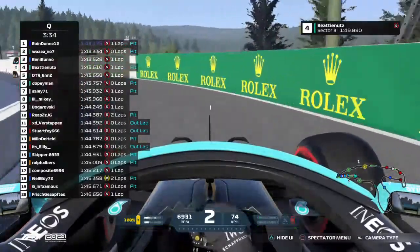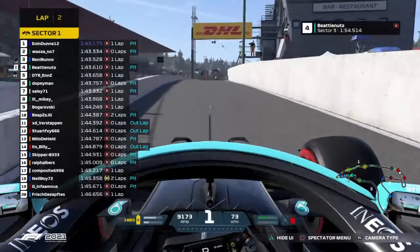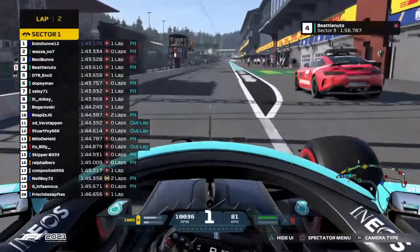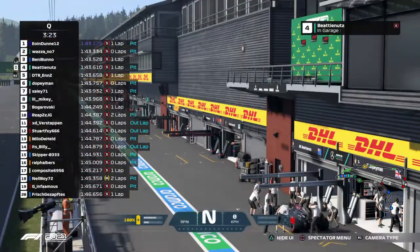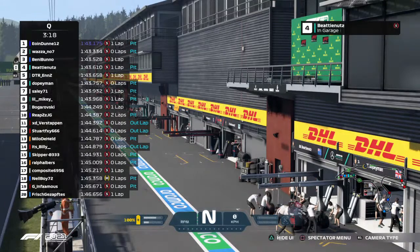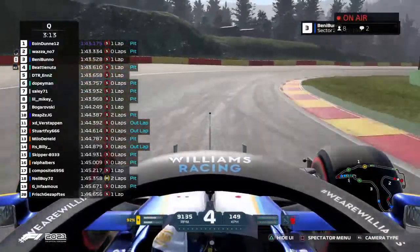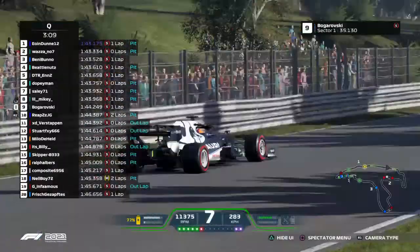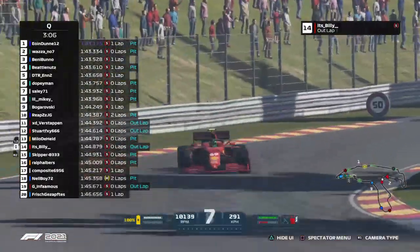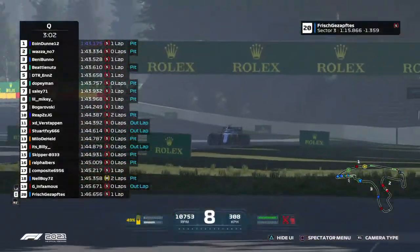It's into the pits. We've got 3 minutes left in qualifying, so they will be focusing on their last run of qualifying, probably on the softs, as we're expecting rain at the end of the race, or at least after 30 minutes of racing. Is there anyone on a hot lap at the moment? I think it's just Composite 2000's up. And Fish is up. This is also on a hot lap.